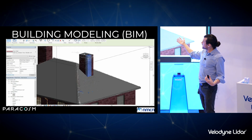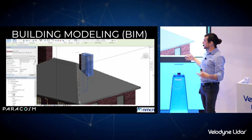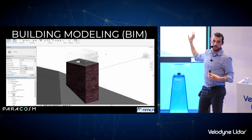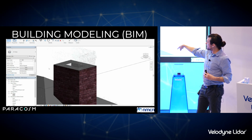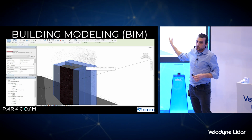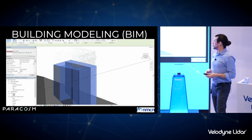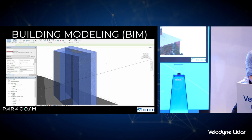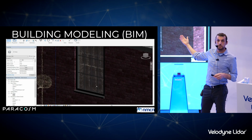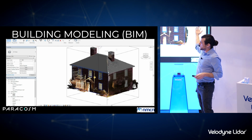So a very common use case is people will take these raw point cloud scans from the PX80, dump it into an Autodesk tool. It's a very standard, industry standard tool, and they model on top of it. They basically trace actual bricks, actual walls on top of the points, and they create these beautiful models that you'll see here in a minute. And all of a sudden, we have a building model and not just a raw scan. So this process is called building modeling, and the end result is a building information model.